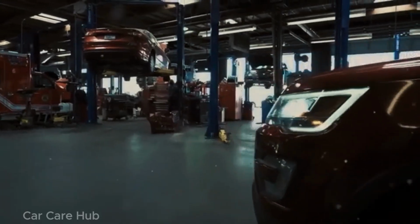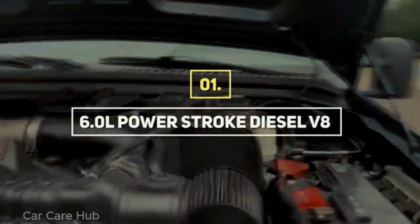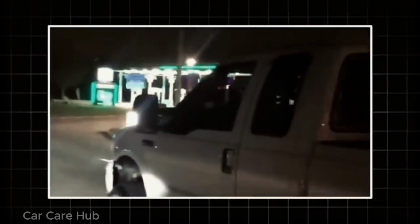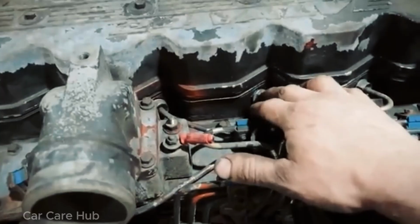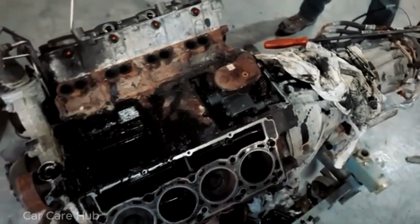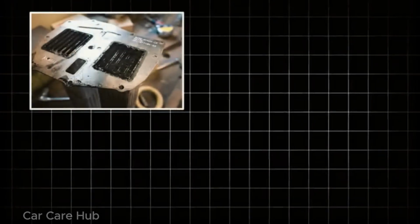Number 1, the 6.0-liter Power Stroke diesel. Designed with Navistar, packed with emissions tech ahead of its time, promised to be Ford's diesel king. Instead, it became the most controversial engine Ford has ever sold. The EGR cooler clogged, the oil cooler failed, coolant and oil mixed. Game over. Turbos stuck, head gaskets blew, trucks overheated, and owners found themselves on tow trucks far more often than they ever expected. People didn't just dislike the 6.0, they feared it.